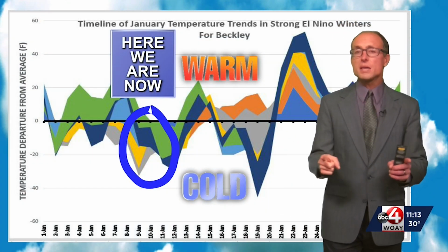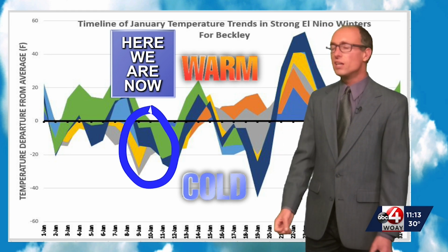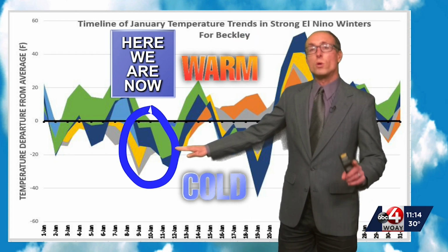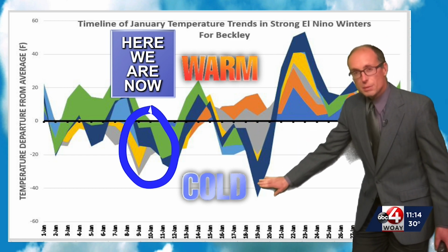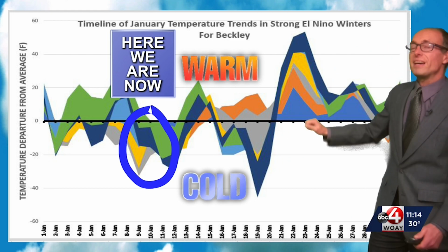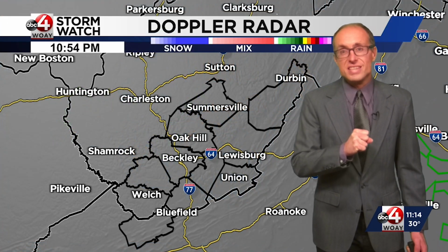How are we doing in our temperature trends compared to a typical strong El Nino winter? Well, here we are around the 10th of January, and we typically get a colder push of air, which we are going to see. And then notice, once we get into the middle of the month, it dips pretty significantly. We're going to see a cold spell next week, and then we tend to see a temperature spike towards the end of the month, and that is what is going to follow our deep chill.